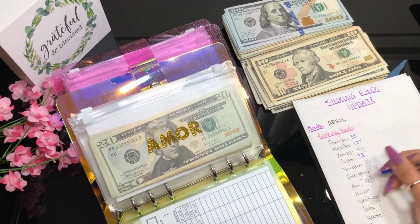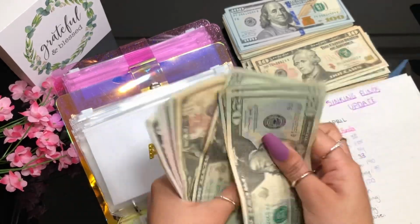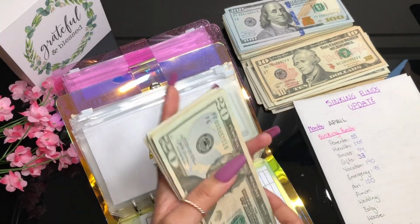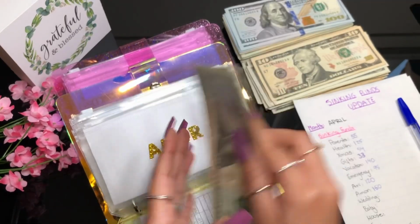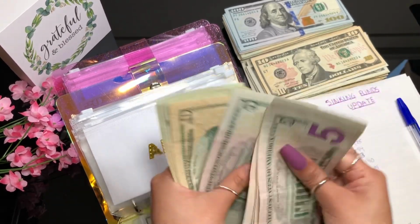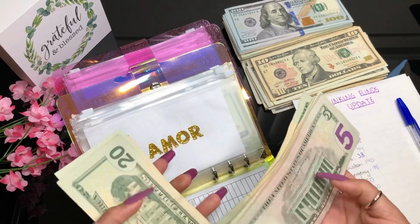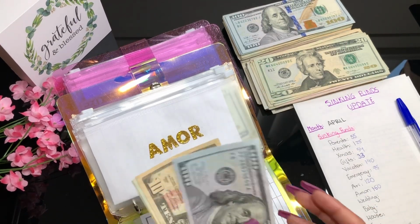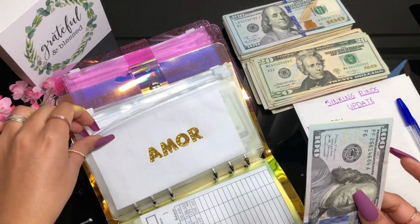So $120. And then Amor has 20, 40, 60, 80, 100, 10, 15, 20, 25, 30, 35, 40, 45, 50. So $150. Alright guys, so I'm gonna be swapping up some bills. So 5, 10, 15, 20, 25, 30, 35, 40, then 60, 80, 100. So this is $100. So 100, 20, 40, 50.